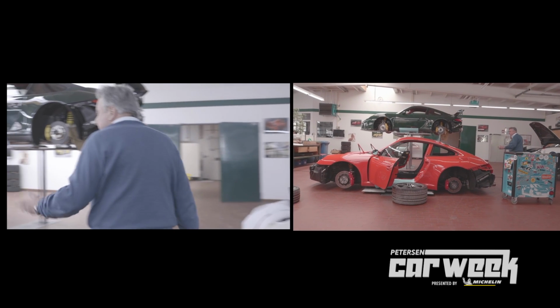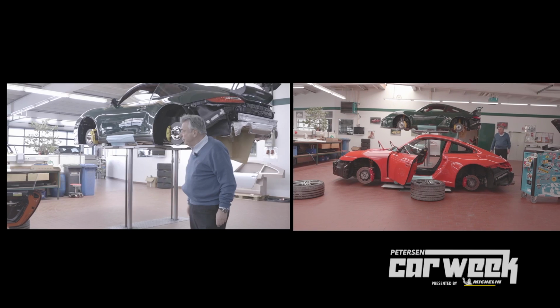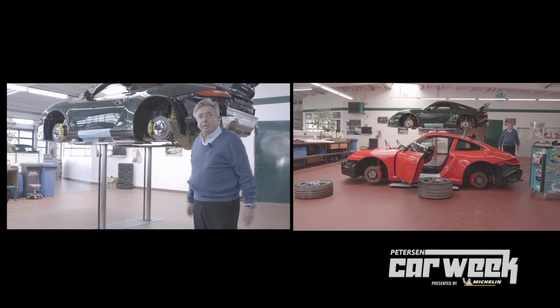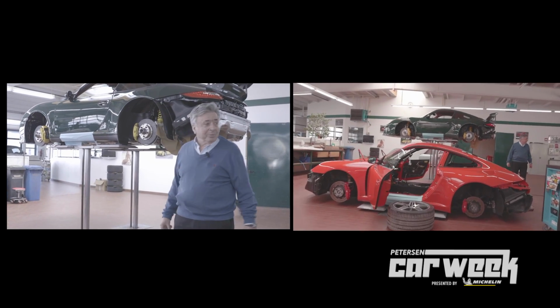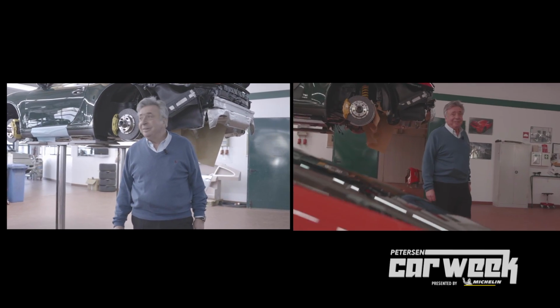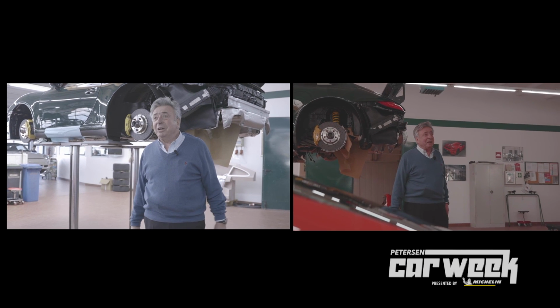This car is about 10 years old. It is a RT12, and it has been shipped to us to be freshened up, new paint job, new interior. So the customer enjoys collecting roof cars. He has now already four, and he's happy to receive the car back to drive it in Miami.